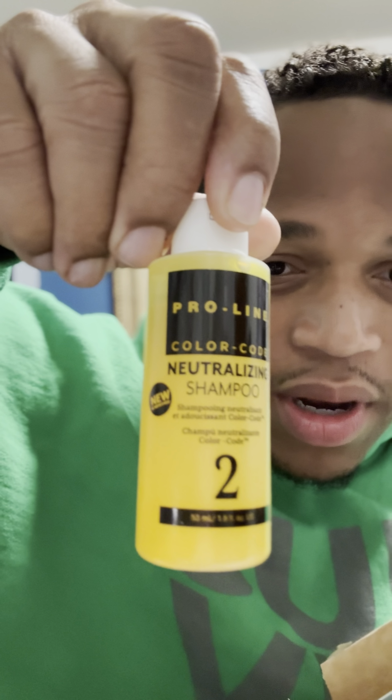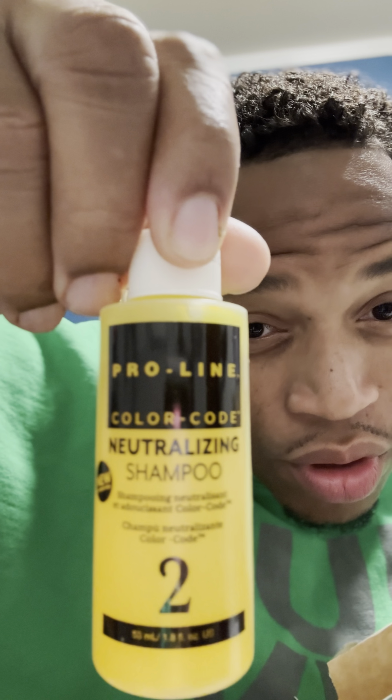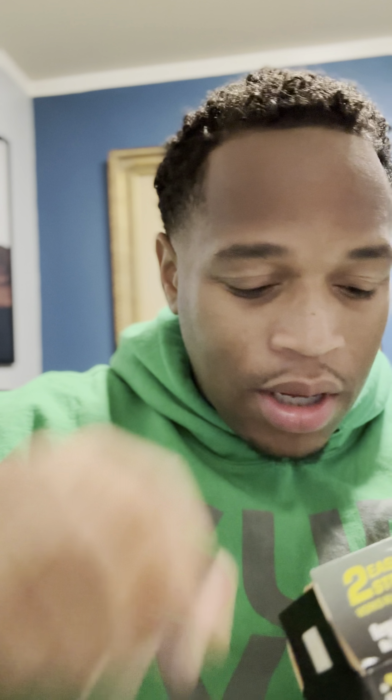Then what you see is you got the shampoo, the Pro-Line Neutralizing Shampoo, step 2. And then you got the hair moisturizing complex. Literally, that is all that is in this box. And it got some instructions, but we're men, so we never need to read the instructions.